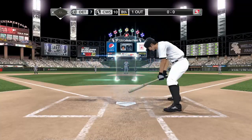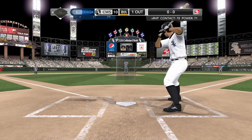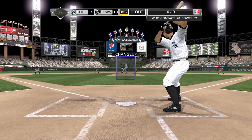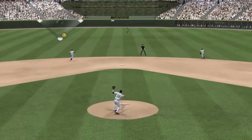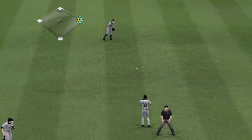And it's Johnny Damon now. Bases empty, one out. First pitch on the way to Damon. Hit up the middle. Oh, mercy. Boy, that did not miss him by much, but he got out of the way.